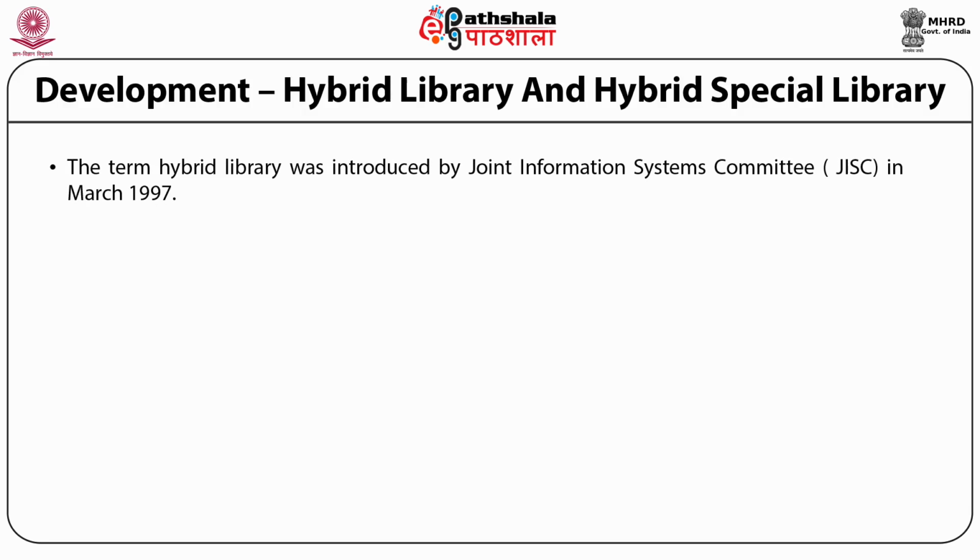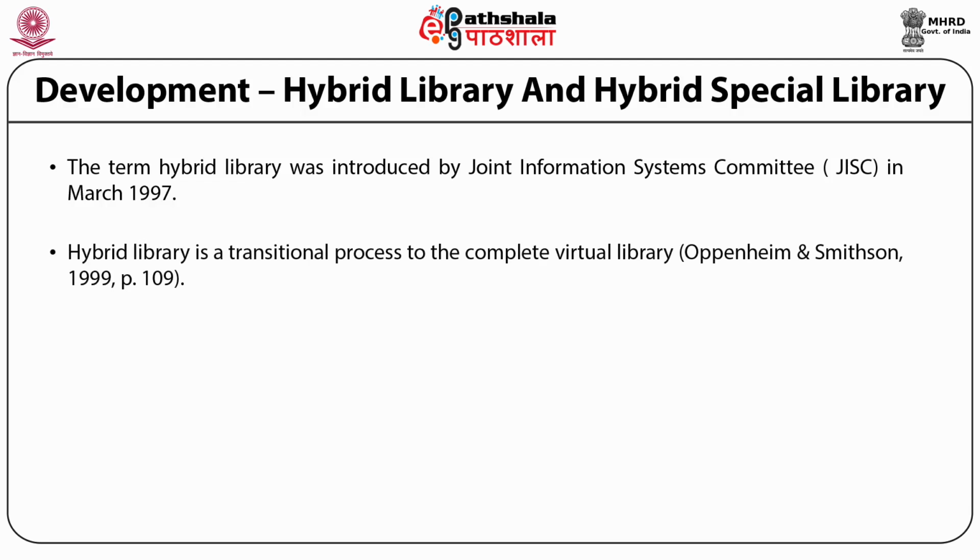The hybrid library term was first introduced by JISC, that is Joint Information System Committee, in March 1997. Hybrid library is a transitional process to the complete virtual library. For example, it is neither print nor fully digital. So it is somewhere in between, which means it is a transition.